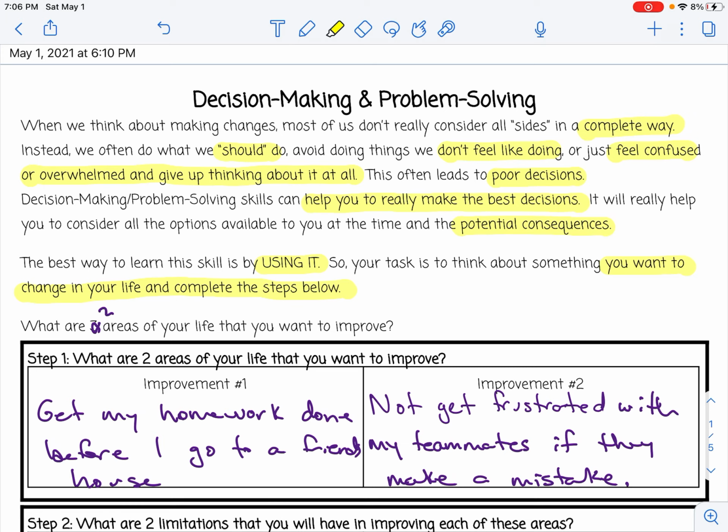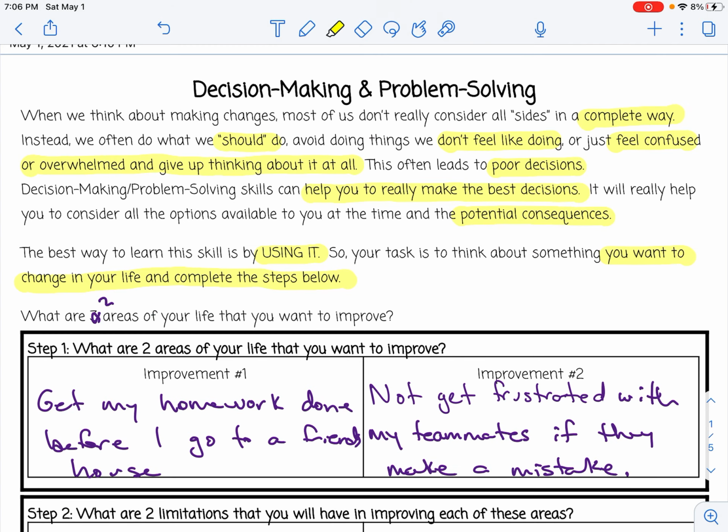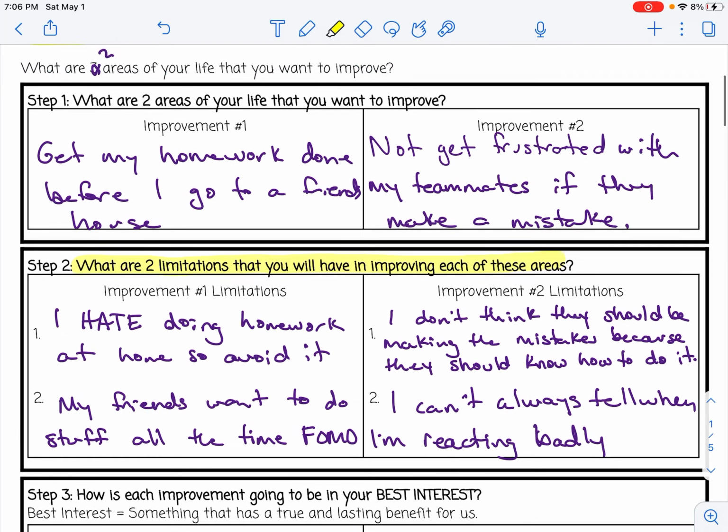My second improvement that I want to make in my life is to not get frustrated with my teammates if they make a mistake. I have a really hard time keeping my composure and being kind when they make mistakes and encouraging them. Step 2 says, what are 2 limitations that you will have in improving each of these areas? I have those listed here.